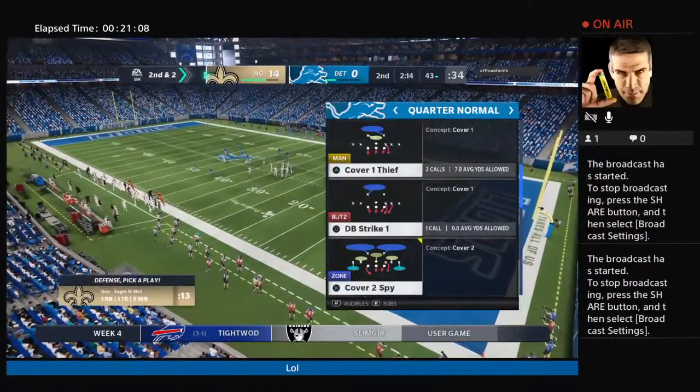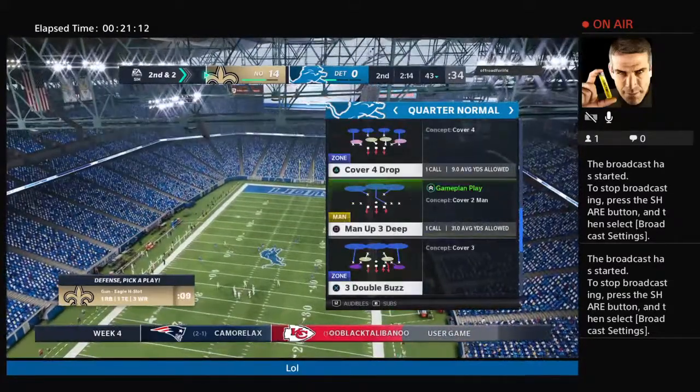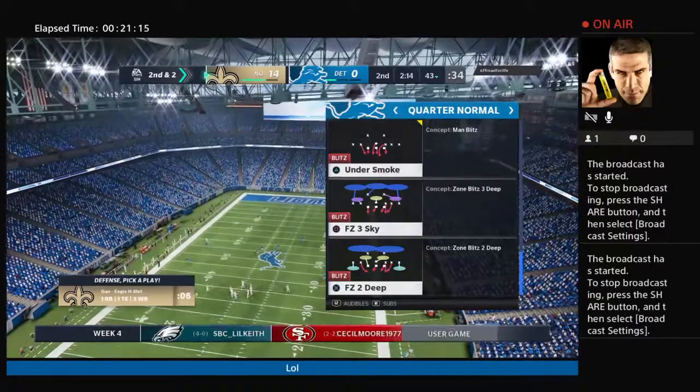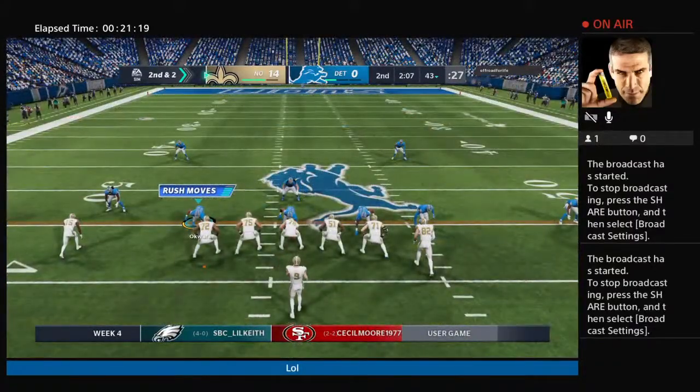Continue to run your offense, but don't back off at all. Don't start looking at the clock. Don't start thinking about, hey, just take care of the football. Keep attacking. Usually the best way to maintain control. 8 yards the tally on that first down run.